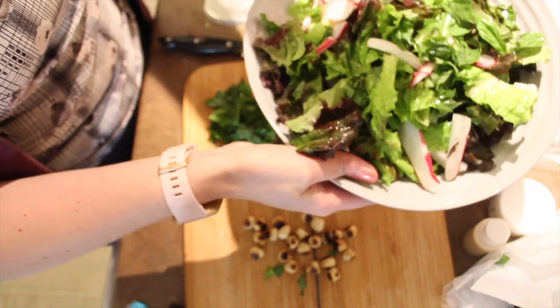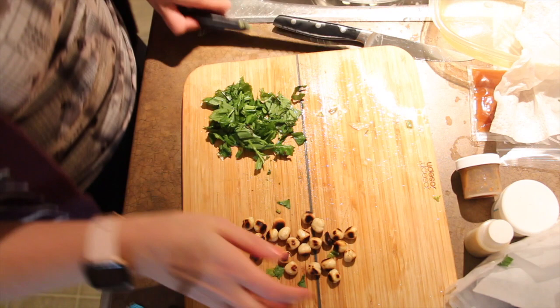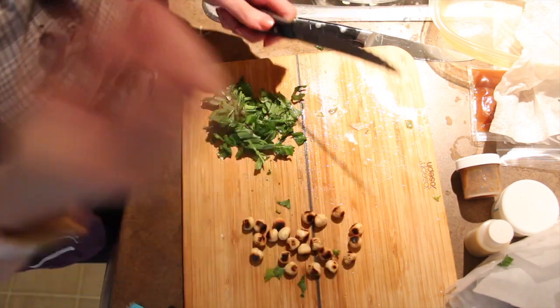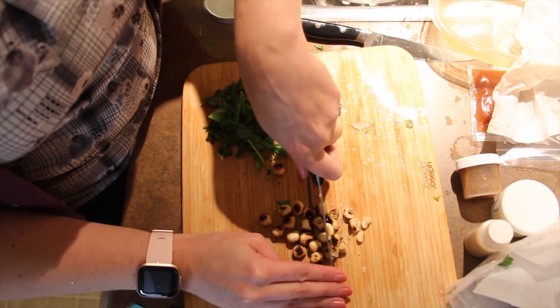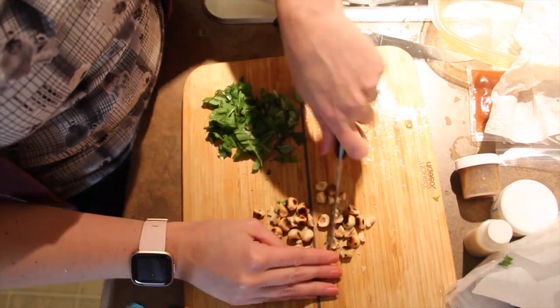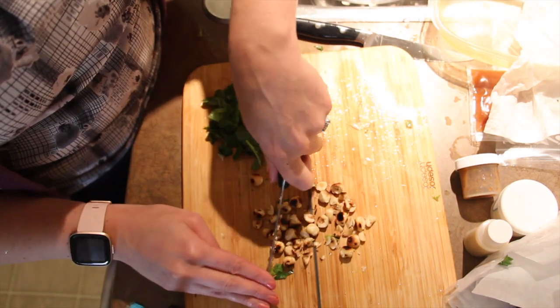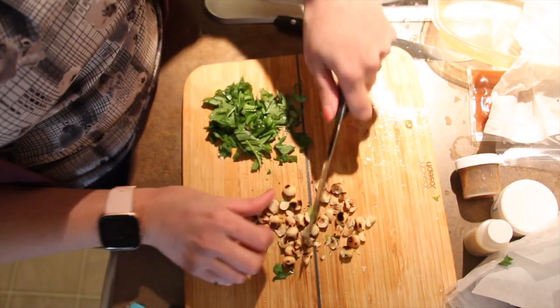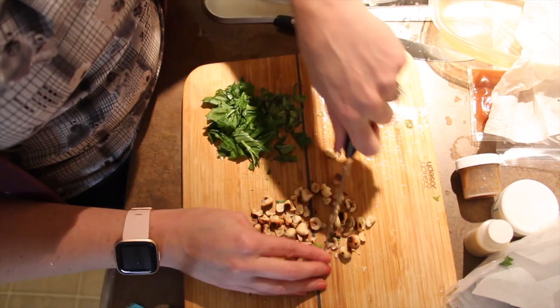Mix that. And then half the hazelnuts. So, let me try one. Burnt. So I'm just gonna quickly try to cut these. Hazelnuts are hard to roast. Dan did that a few weeks ago and he did them really well. It took a lot of effort to be babysitting when I'm supposed to be chopping, so that's fine.